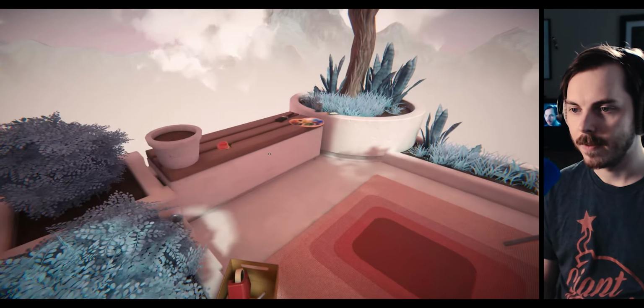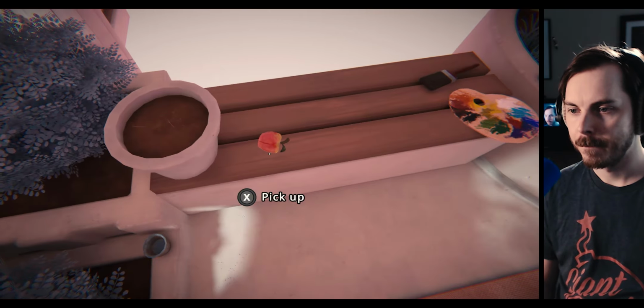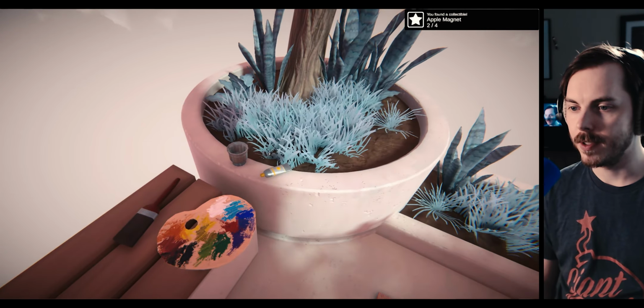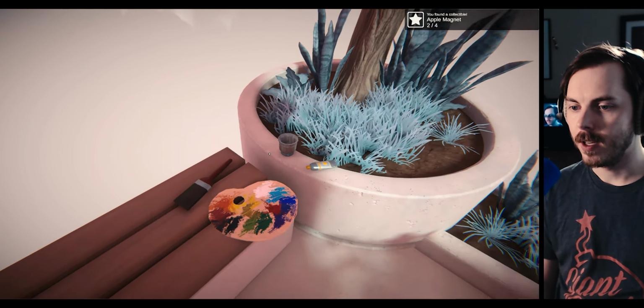Okay. Apple magnet. Oh, so they're different fruits. Okay. I did miss 2 of them.